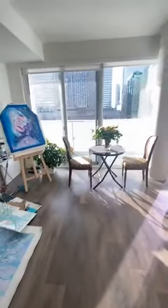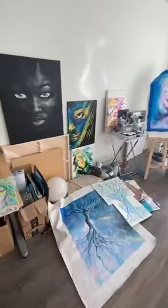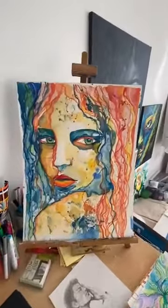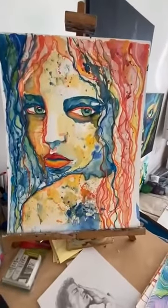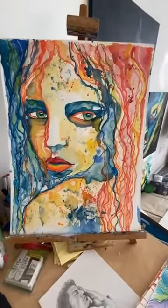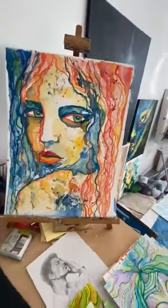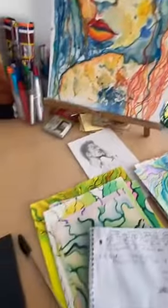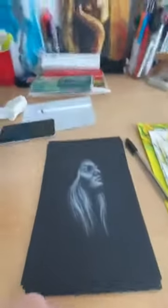And here I got beautiful fresh flowers. This one is also watercolor and ink. It's a large work. Really nice. So I promised to show you my works on black paper.